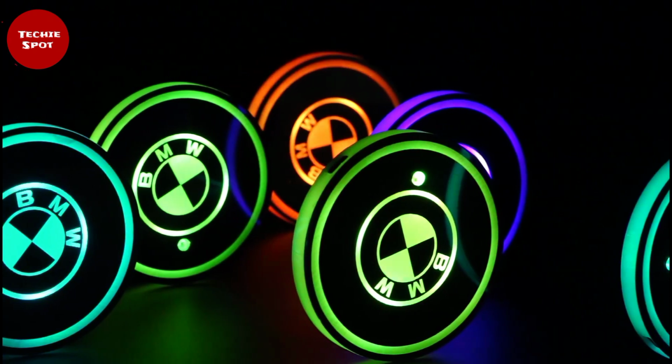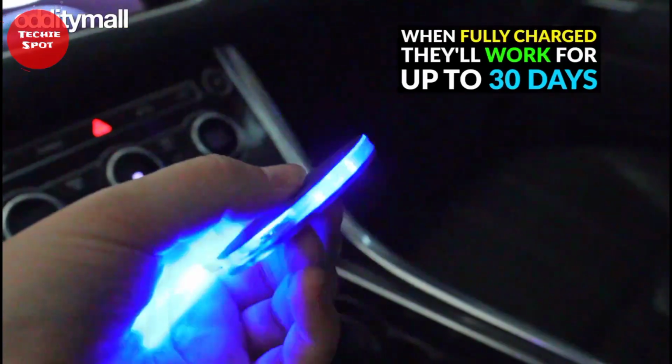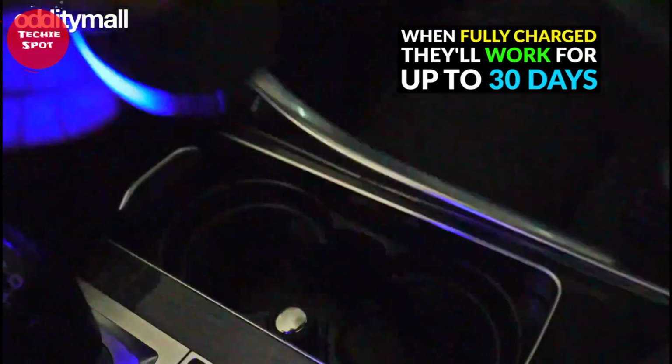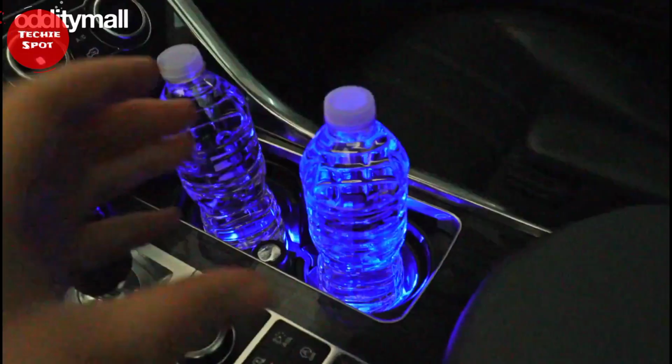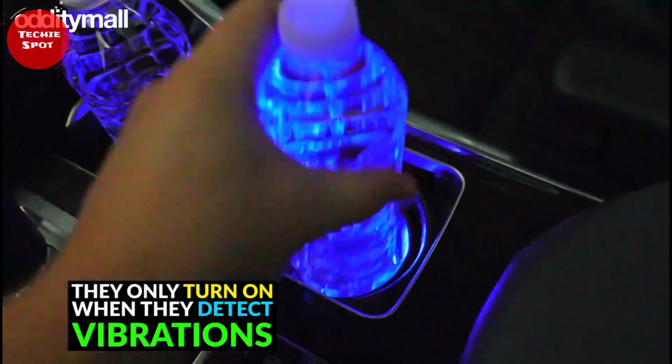This thing can glow in the dark, and it has a special sensor, which enables it to automatically turn on when vibration is detected. It's waterproof. You can recharge it using micro USB cable, and it can last for 15 days on a single charge. This is a modern way to showcase your favorite car brand.